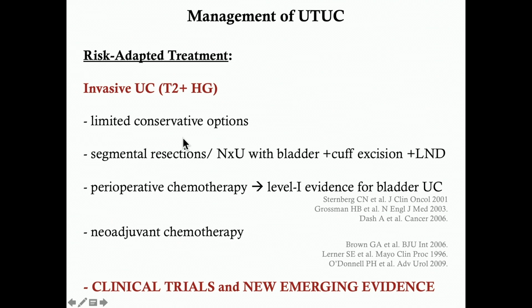For more advanced disease, the conservative options are very, very limited, and we're basically just resorting to the resections, associated or not with a perioperative chemotherapy. Until very recently, there was no level 1 evidence in the upper tract, and everything that we were doing was based on extrapolations from the bladder.